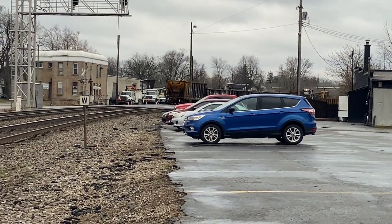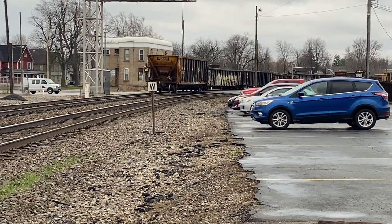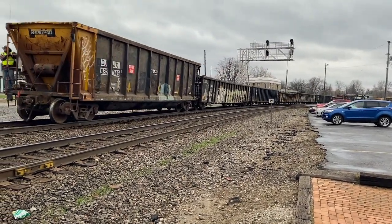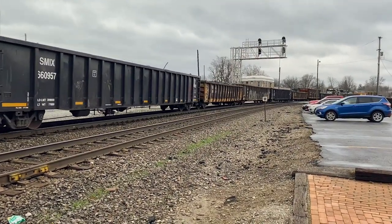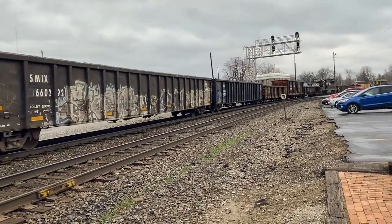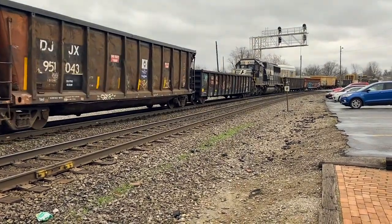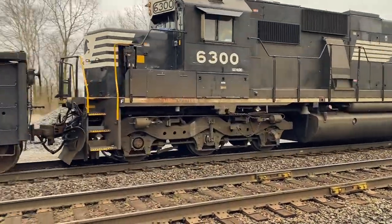Here comes a local, but the engine is in the middle. You see these cars? I guess the engine is pushing these cars to the Marion yard. So that gets me thinking, why are there cars and then the engine in the middle and then more cars? They probably didn't want to flip the consist around, so they just did this instead. But that was confusing.